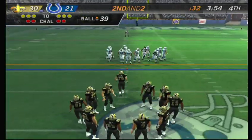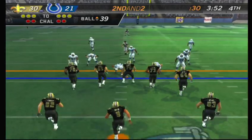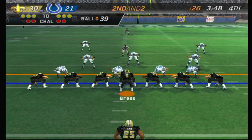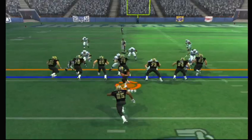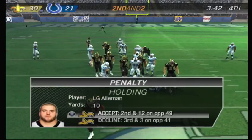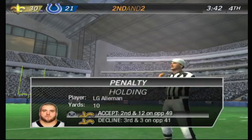Second and two coming up here. Ball on the 39-yard line. Indianapolis comes out in a 4-3. Dwight Freeney is the man to bring him down. That's his third tackle.